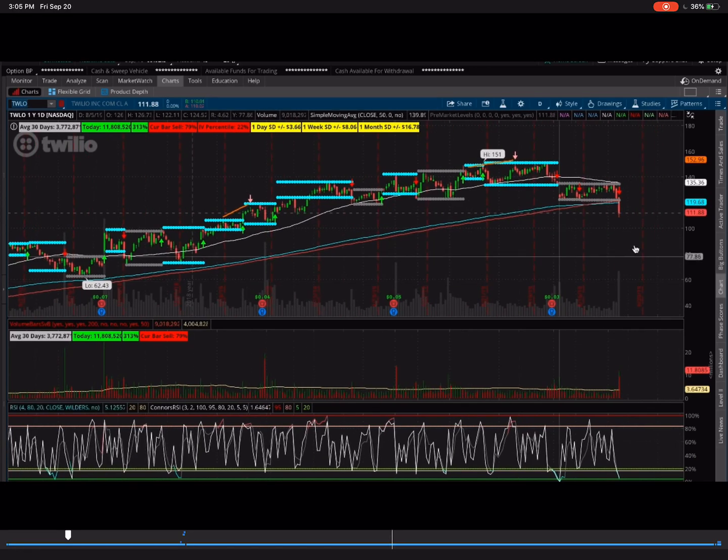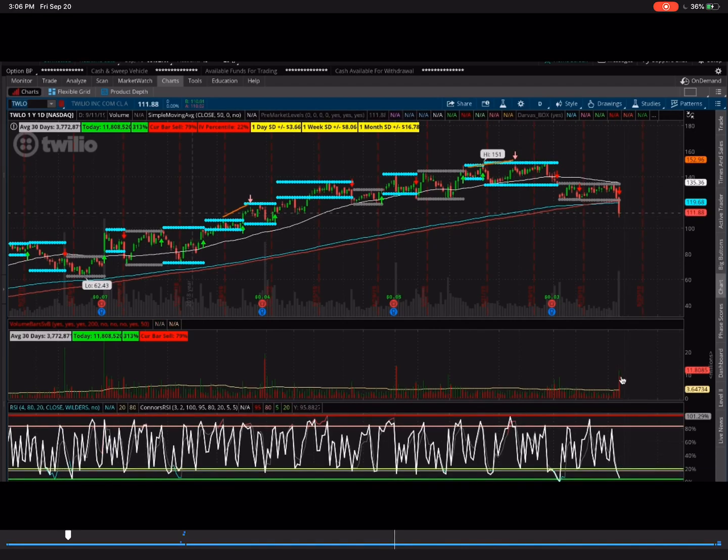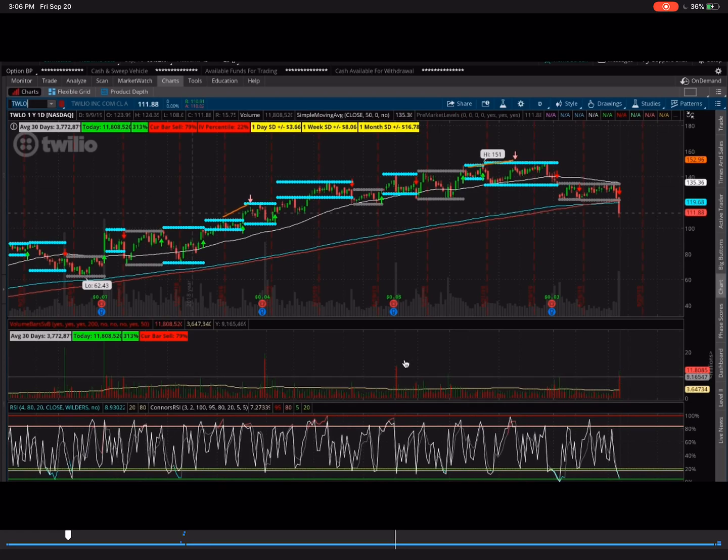But the one thing I noticed right away when I saw this one is that it had a nice spike in volume. So I went back and looked. Okay, the last time you had this spike in volume, what did you do? Look at this one here, massive red candle. What did it do the next day? Boom, nice little up candle with pretty much no challenge to the downside.